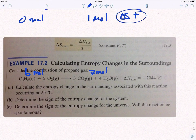So, okay, look at this reaction here. Consider the combustion of propane gas. So propane plus 5 oxygens makes 3 carbon dioxides and 4 waters. And the heat of reaction is minus 2044 kilojoules. So exothermic, heat is leaving the system. Calculate the entropy change in the surroundings associated with this reaction.